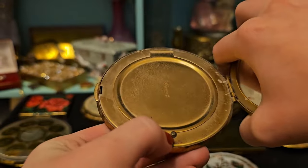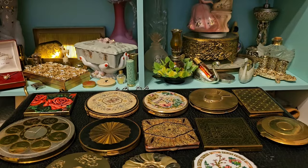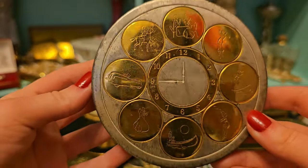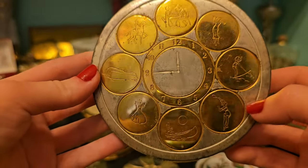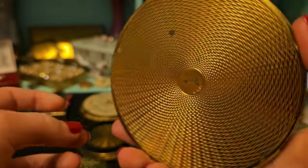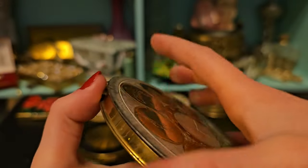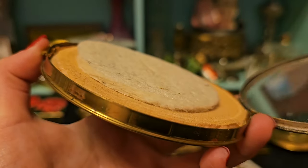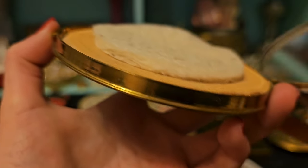Wadsworth or Wadesworth, still not entirely sure how it's pronounced. We have this one, a clock with all the different activities one could do in a day, because only these activities exist. It says USA there, so you know it's old, because nothing is made in America anymore. Come on, open sesame. It's a big compact. Got a little cotton round in there for some reason, but it lives there now.